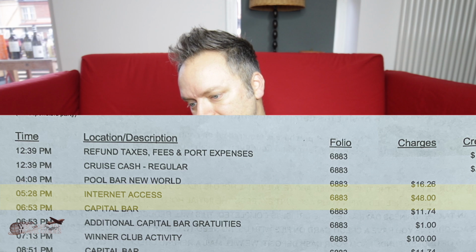That cost $48, and I think they were offering three different packages on board. One was a very small package, only for WhatsApp, anything with text. The next one involved being able to upload pictures and things like that, and that's the one I got. And then there was a higher one that allowed streaming, like you could watch Netflix and stuff like that. So $48 was the cost for the entire cruise. And I have to say, compared to other internet packages I've had, I thought that was reasonable.